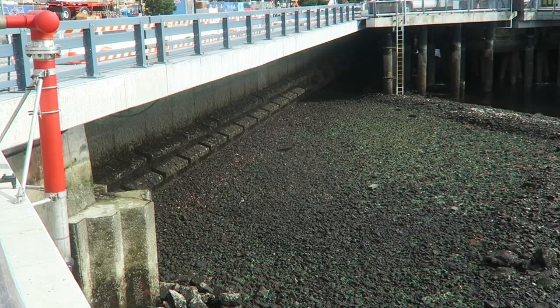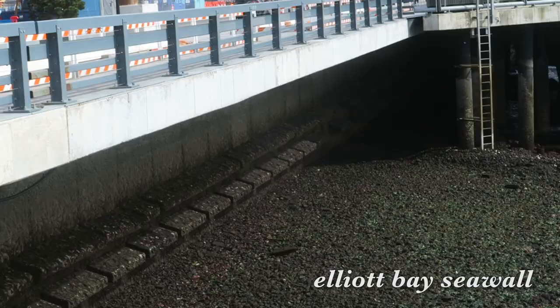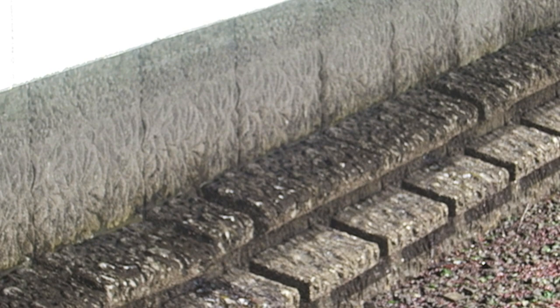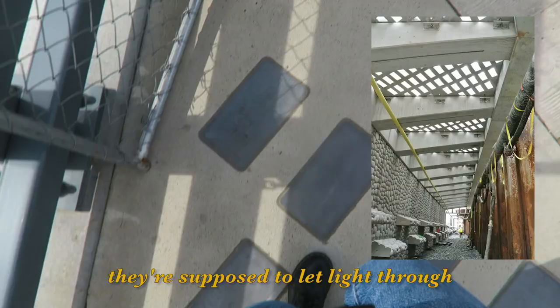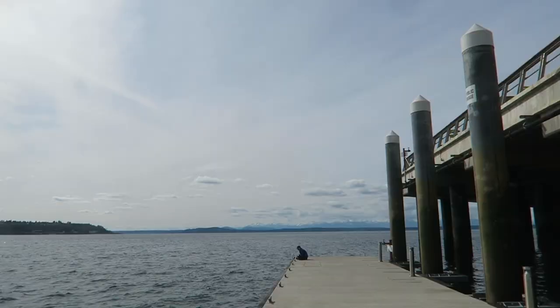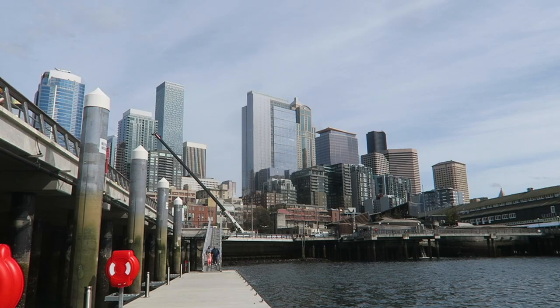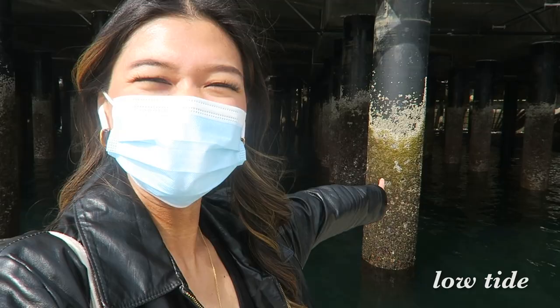This is the seawall, and it's to protect the city and everything that this is holding up from getting eroded from the water. You can see it's a textured wall, supposed to help with wildlife growth and just prevent erosion in general. And then, let me walk over here. So these, they're supposed to let light through, so stuff can still live below the seawall. The last time I was here, we were maybe up that much.